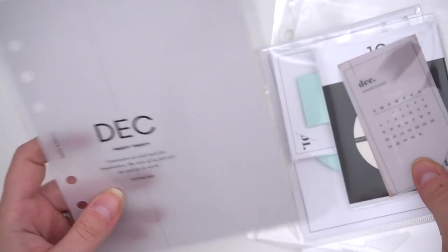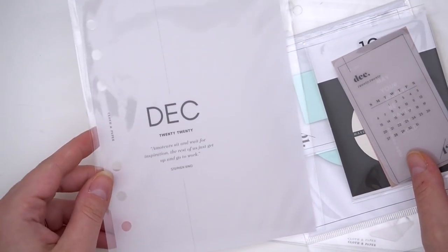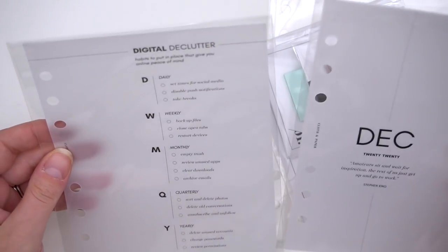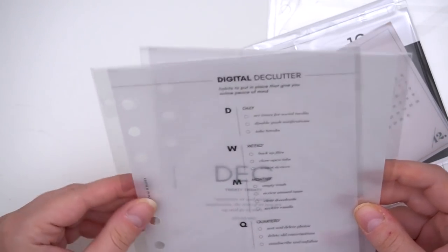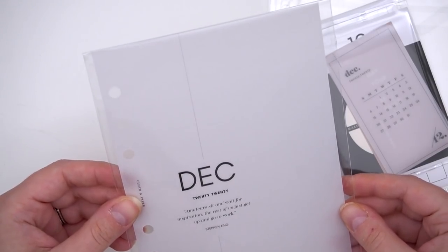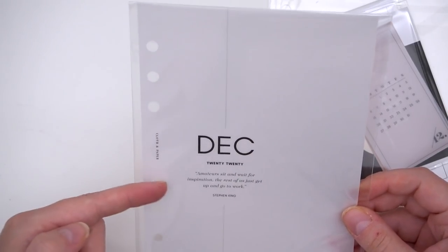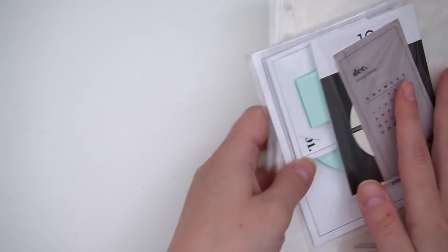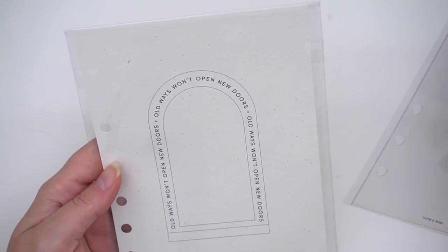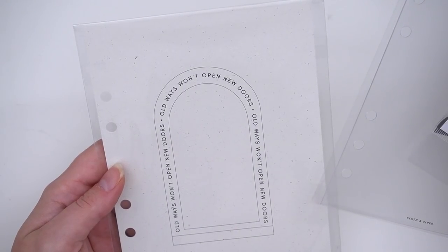I think I am going to switch to the Pocket subscription. I feel like I could really get a lot of use out of it. So once this round, I think I prepaid maybe, I don't know. I'm going to sign up for the Pocket because, you know, I'm a Pocket person now. And then the December little cover, which you could totally save and use with other things. This is a Stephen King quote, which is super cool. And then there's this here, which is just a really cute little dashboard.